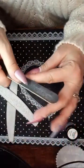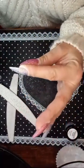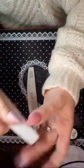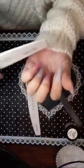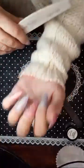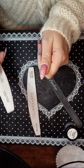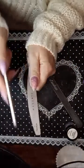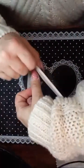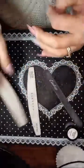I really loved that mani from yesterday. I didn't want to take it off today. But I've got Kirsten's mani I still have to finish and get posted. I figure better late than never, right? Okay. How easy this whole mani's going. So smooth. All right, let's buff.